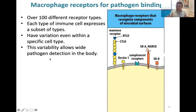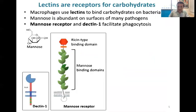This variability allows for many different populations of immune cells to each be more specific in detecting certain types of pathogenic evidence or features. And therefore, overall, your immune system has a stronger ability to detect a diverse range of different things being presented by the pathogens.